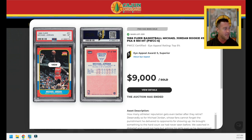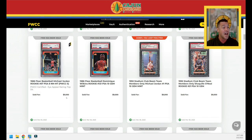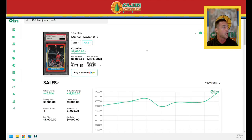I would be so pissed if I got this card and I got an 8 on this card. I guess you can see a hint of white on the bottom right corner, but damn, the centering, top right corner, also a hint. But from an eye appeal standpoint, centering usually kind of runs the show when it comes to PWCC eye appeal stickers. Top 5% for that PSA 8. At the very least, it looks like a PSA 9, $9,000. I don't know if the buyer had Kraken sub dreams on his mind, but let's see where the card is.